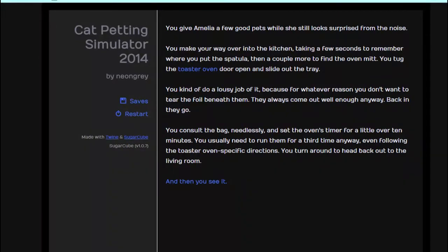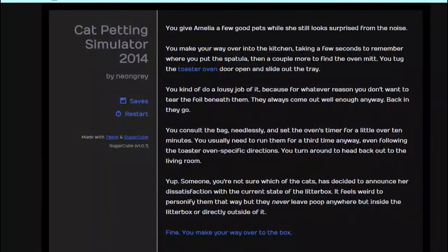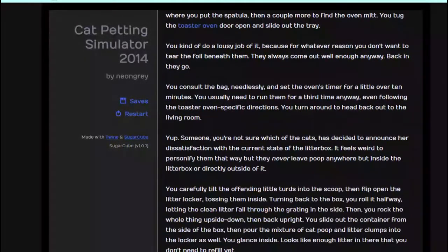You turn around to head back to the living room. Then you see it. Yep, someone, you're not sure which of the cats, has decided to announce her dissatisfaction with the current state of the litter box. It feels weird to personify them that way, but they never leave poop anywhere but inside the litter box and outside of it. I guess I'll make over to the box.